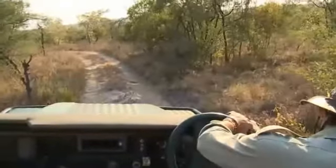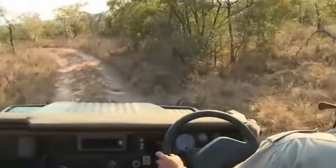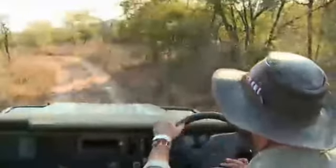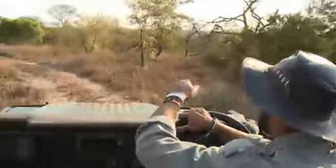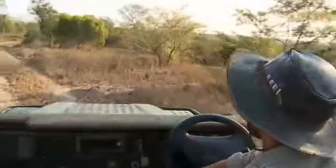And he walked all the way down this road. His tracks continue going in the opposite direction, but he has walked down this road a long distance.